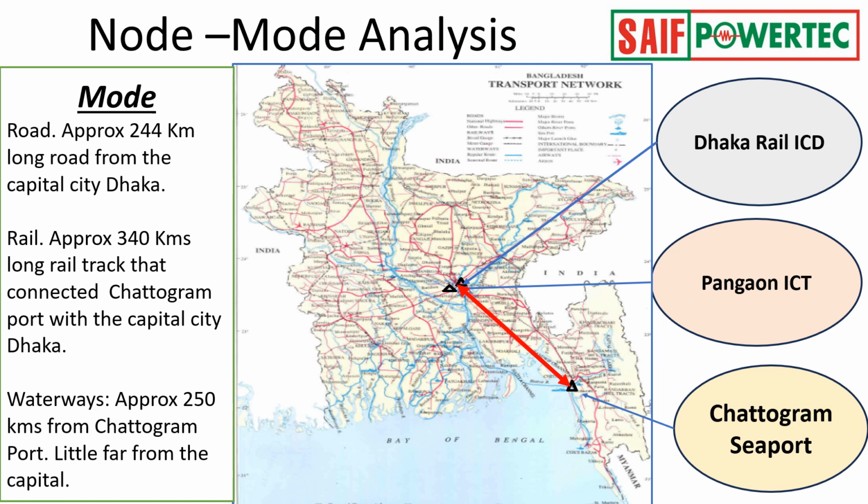Again, rail is also available, approximately 340 kilometers for covering the same distance as the road, but it has only one rail connection that is running with the passenger services, and inland waterways are available, approaching 50 kilometers from Chattogram port, a little far from the capital. The present inland container terminal is just 3 or 4 kilometers backward, so it is not becoming popular due to the mindset of the users and other things.